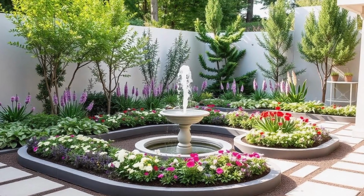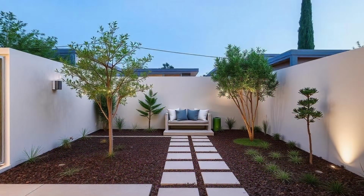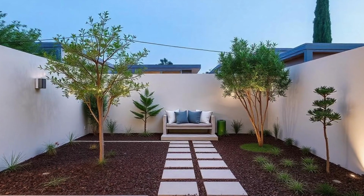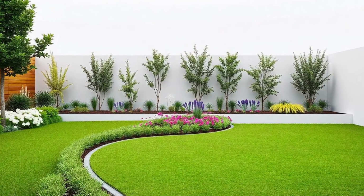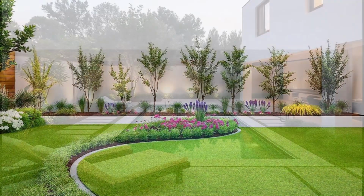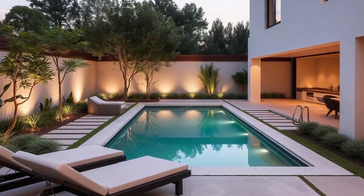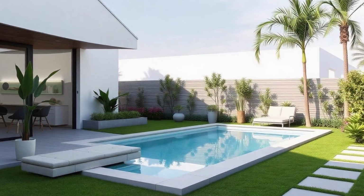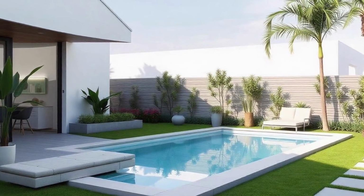The balance between hard and soft elements can also be emphasized through the thoughtful use of color and texture. A light stone path paired with dark green foliage creates a striking contrast that feels crisp and modern, while the addition of flowering plants introduces subtle color without disrupting the minimalist aesthetic. Similarly, the smooth, cool texture of a concrete pathway can be complemented by the delicate, feathery movement of ornamental grasses swaying in the breeze.